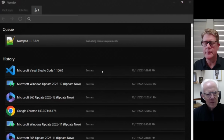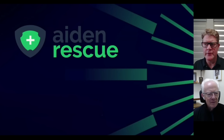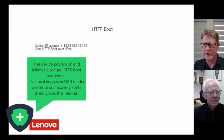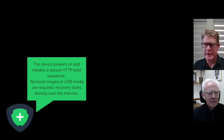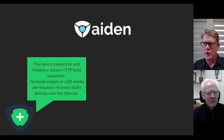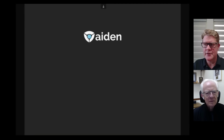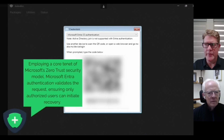And then finally, as I'm sure you want to see, I'm going to show you how AidenRescue functions. Okay, so this is AidenRescue. This is a faster way to rebuild a device and recover completely in the event of an incident. It's 100% bare metal across the internet. So not only do you have a way of remediating more of your vulnerabilities by using our solution on a regular cadence, but in the event of that incident, you can completely rebuild.